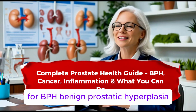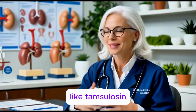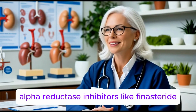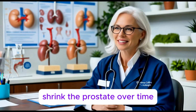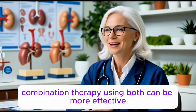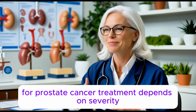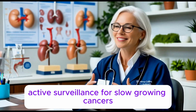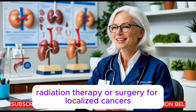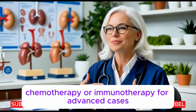For BPH, benign prostatic hyperplasia, the most common treatments include alpha blockers, like tamsulosin, which help relax muscles in the bladder and prostate; 5-alpha reductase inhibitors, like finasteride, which shrink the prostate over time by blocking hormone conversion; and combination therapy. Using both can be more effective, especially for larger prostates. For prostate cancer, treatment depends on severity. Active surveillance for slow-growing cancers, hormone therapy to reduce testosterone levels, radiation therapy or surgery for localized cancers, chemotherapy or immunotherapy for advanced cases.